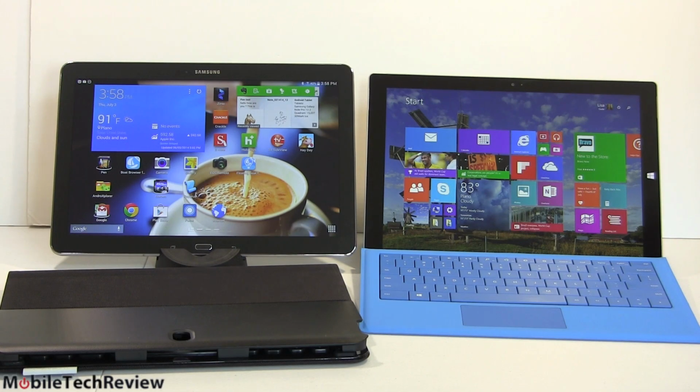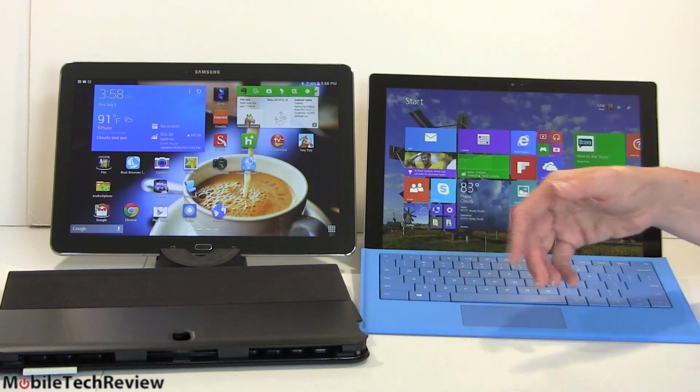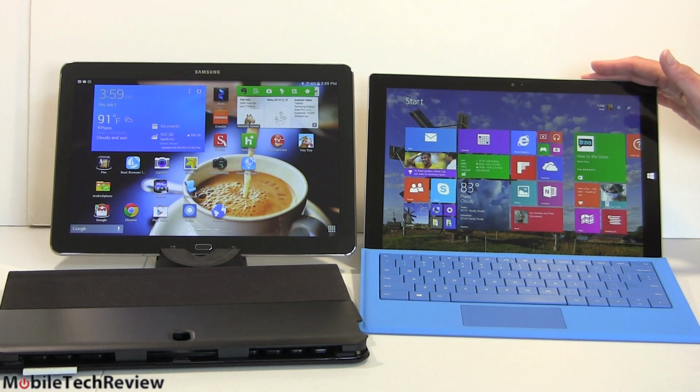Speaking of LTE, obviously there is an LTE option for the Samsung. There is not for the Surface Pro 3. It's a Wi-Fi only device. Both of these have Wi-Fi 802.11 b/g/n/ac, and Bluetooth. But of course, being Windows, you can just use a 4G LTE dongle with this if you want. You can use a MiFi mobile hotspot with either of these, say if you didn't get the LTE version of the Samsung, or use your smartphone's mobile hotspot feature. You have a GPS in the Samsung. You do not have a GPS in the Surface Pro 3.